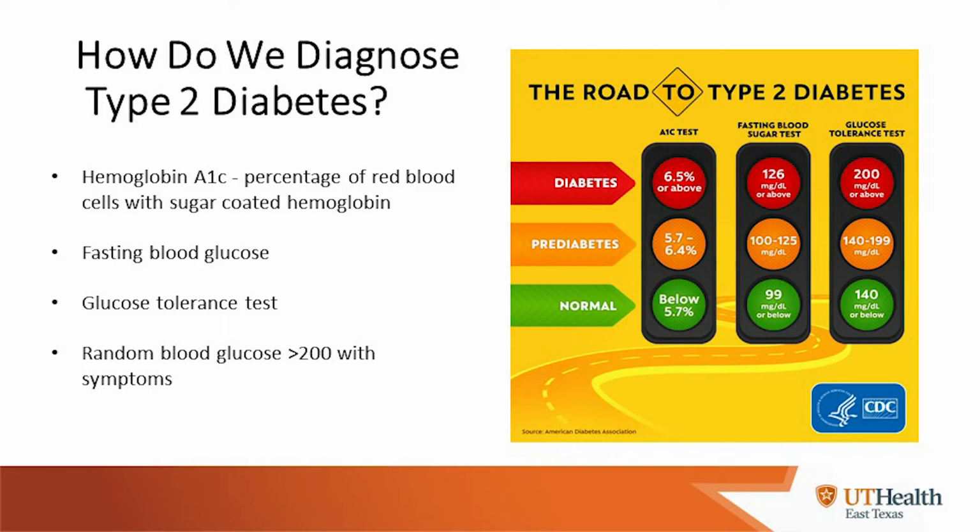And so if you look over here for diabetes, if you have 6.5% or above, we call that diabetes. And normal is going to be 5.7 or below. And so we have this middle ground right here as well, where if you're in that range, 5.7 to 6.4, that's what we call pre-diabetes. And like I mentioned previously, those are the people that are just at a higher risk for developing type 2 diabetes. So that's the most common one that we use.